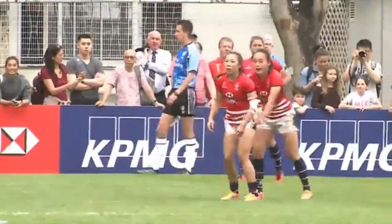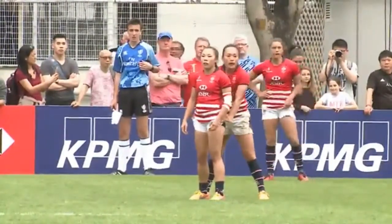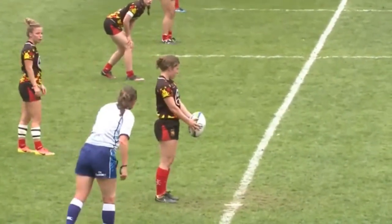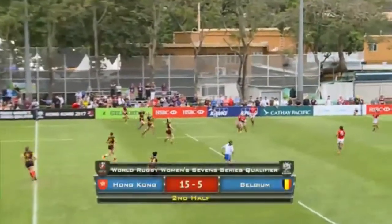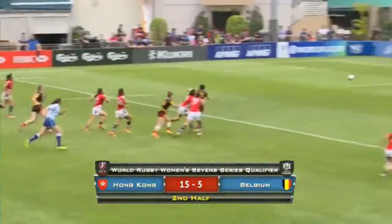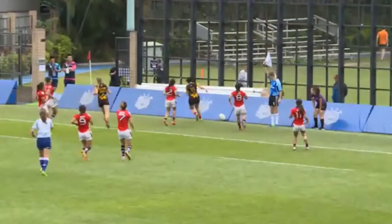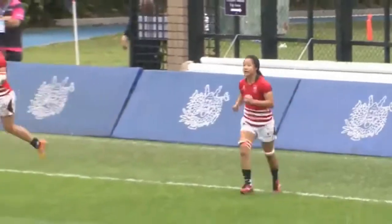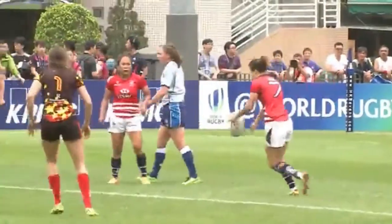Belgium look for a contestable kick now. They need this ball back if they're going to retain their momentum. A hush comes over this crowd. That's a good restart. Nam gets up, not the tallest player on the pitch, but does manage to bat it back. It's been towed through by Emily Mush, and luckily for Hong Kong, that's rolled over into the dead ball area, which means we come all the way back. No, just to the 22.